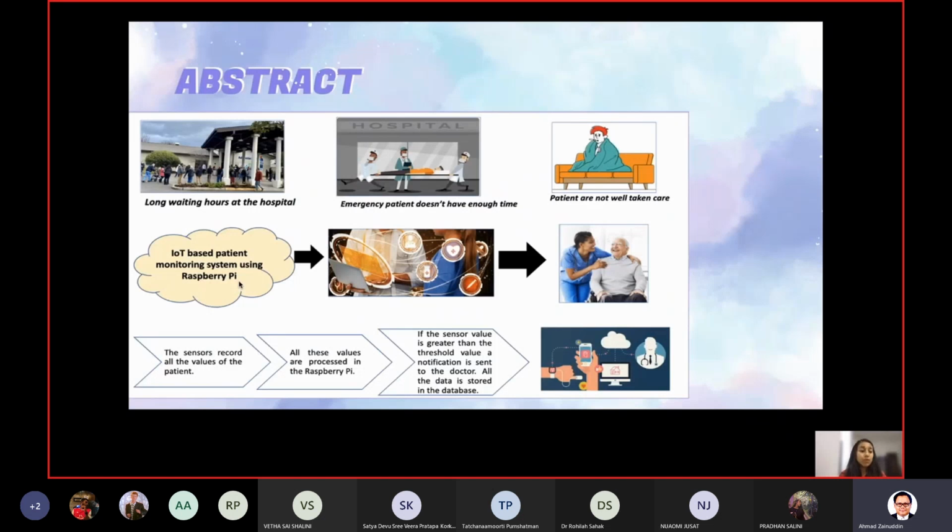Moving forward, this is my abstract. There are long waiting hours at the hospital with the traditional medical checkup way, where emergency patients don't have enough time for a medical checkup, so they end up dying without getting checked, especially cardiac patients, and patients are not well taken care of by the doctors. But with an IoT-based patient monitoring system using Raspberry Pi, there is a good connection between the doctor and the patient, and they can interact through social means.